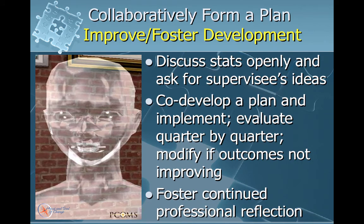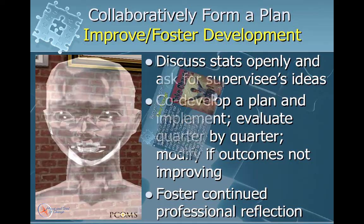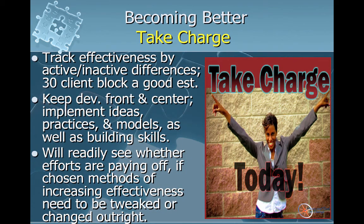So we're very open about this. We want people to embrace their numbers and understand them. There's nothing about the ORS and the numbers of PCOMS that your 5th grade child can't understand. So it's a way to really look at your development as a therapist over time. And that's what we want to do, is foster continued professional reflection.